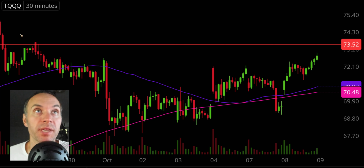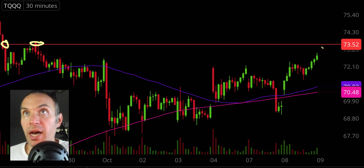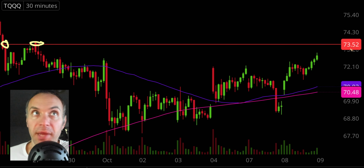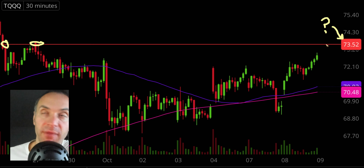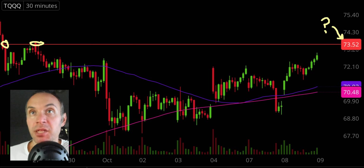Going back to the history of things, you can see here, price struggled. Right there, price struggled. And it's still got a little bit of leeway before it gets up there, but I think that's going to be a key battleground where a lot of people are going to be throwing up the question mark. Are the bulls going to have enough power to break through that level if it can get up there?